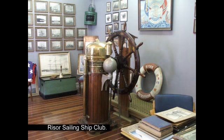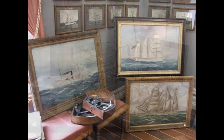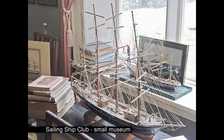The era of sailing ships is over. Only photographs, artifacts and models of ships remain. Some can be seen at the Risor Sailing Ship Club. This was founded in 1936 by the old sailors themselves.